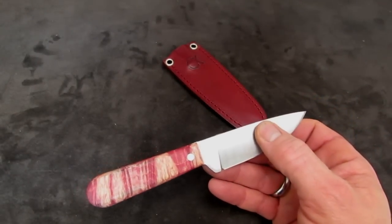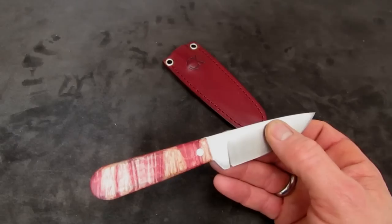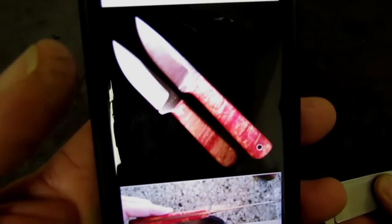Let's take a look at these before and afters before I continue. There we go. See what we're talking about in this area of the knife?